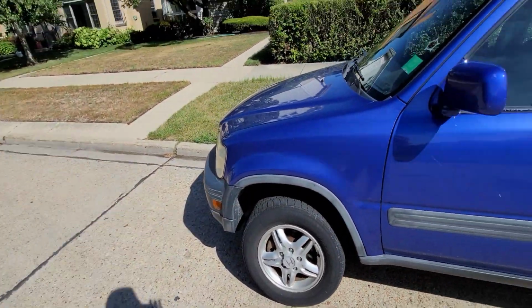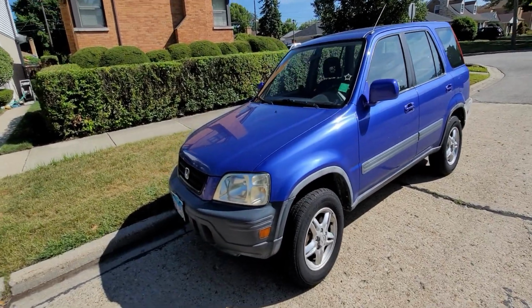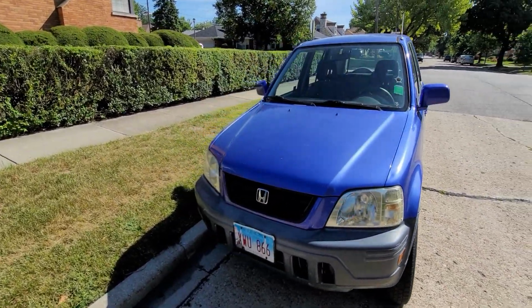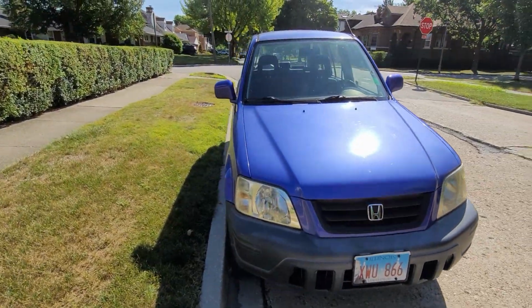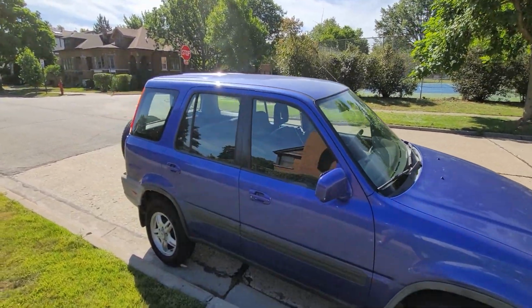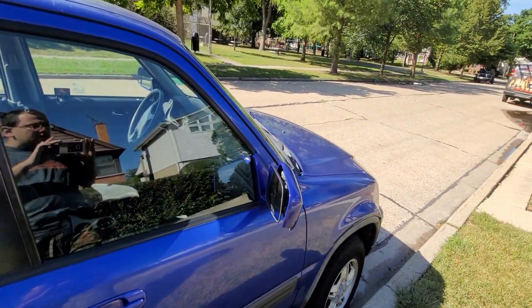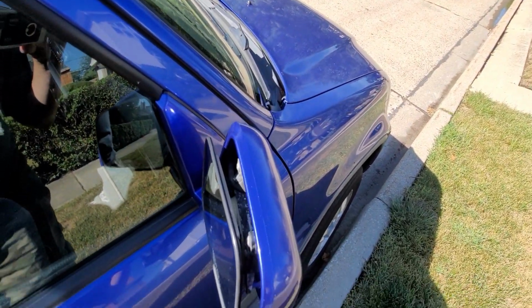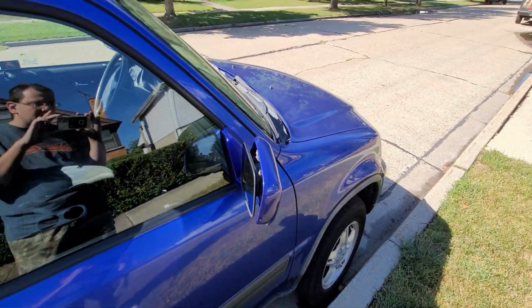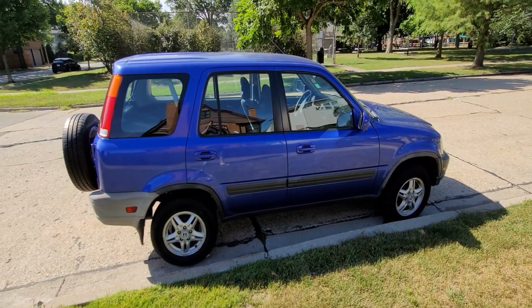But anyway, look, no rust, not obvious rust at least. Headlights are nice and clear, nice blue. So I got the red, got the blue. No sunroof on any of them. I'm not sure if they even had sunroofs. I guess the only weird thing about it is that the mirror kind of fell off or came off, so they taped it back. But other than that, yeah, super nice.